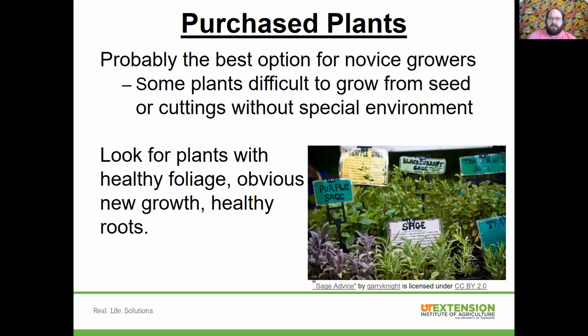And purchased plants are another great way to start with if you're a novice, or if it's kind of like this season where it's already got a start and we want to jump right in. It's really good because some of those more difficult to propagate plants, whether from seed or cuttings, it's already done by the professionals. And so you're able to take advantage of that and have a great plant ready to go out into the landscape. We do want to pay attention to the quality of the plants whenever we're buying them.